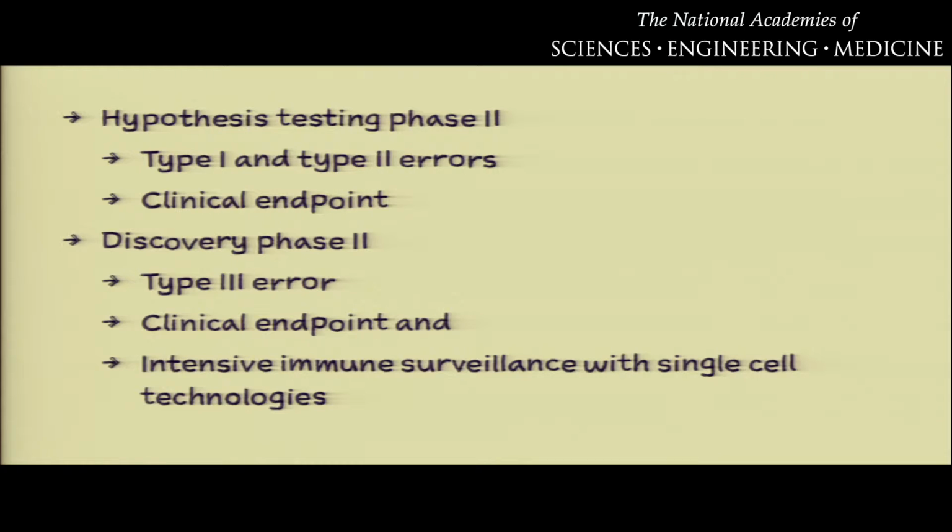And when we're in more of a discovery mode, which I think we have to be in developing even more effective immunotherapies, we have so many candidate modulators we can use, and in the ways we use them, we are more in a discovery mode, and we have to think somewhat of what I've called the type 3 error. And when we do measure clinical endpoints, we also have the opportunity to do intensive immune surveillance with things like single-cell RNA-seq, as one example.